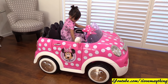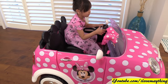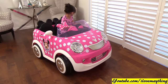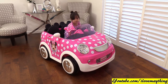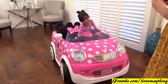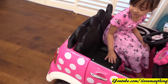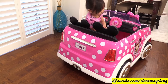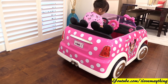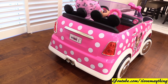So cute! Minnie Mouse! That is so cute, Maya! Oh, the headlights do light up! When you step on the pedal, Maya, the headlights do light up. Hello, Mommy! Hello! So cute! How about the tail lights? Can you step on the pedal, Maya? Can you go back? Nope. Just the headlights. More, Maya, more. Nope, nope, nope. Just the headlights.